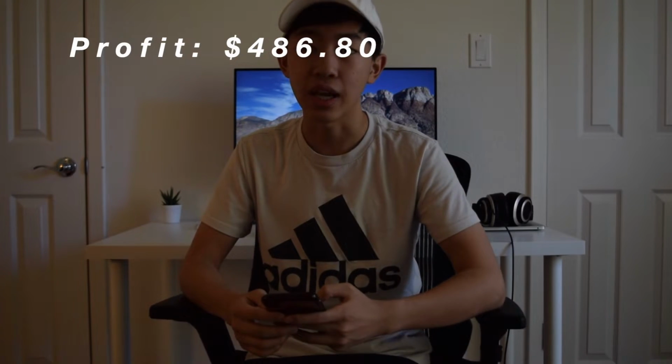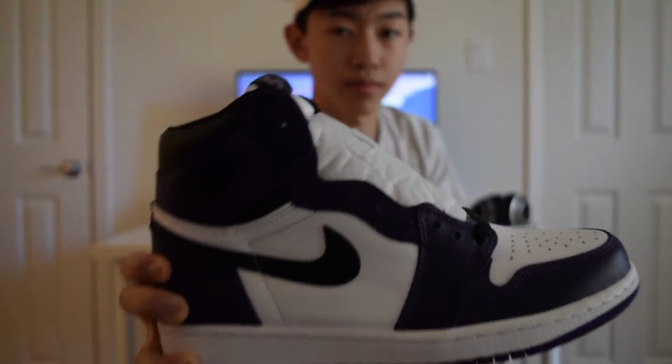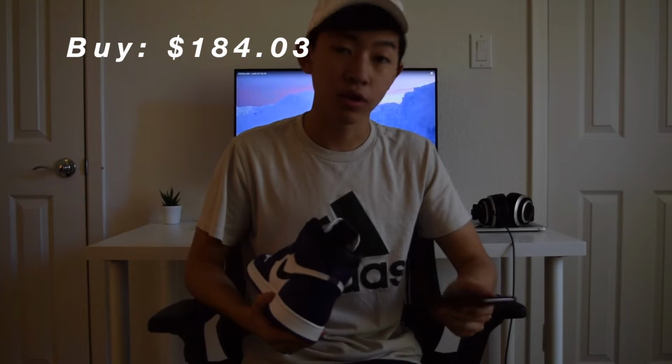So on that sale, I made $486.80. And finally, a couple weeks ago, I actually got another shoe, the Air Jordan 1 purple, court purple, something like that, colorway. And wait, hold up, I actually have it right here. So I was able to get this shoe on Nike sneakers for $184.30. And obviously I haven't sold it yet, but on StockX right now, it is going for $262.